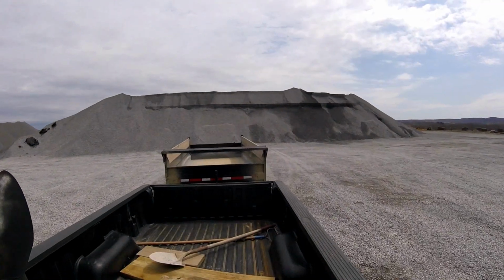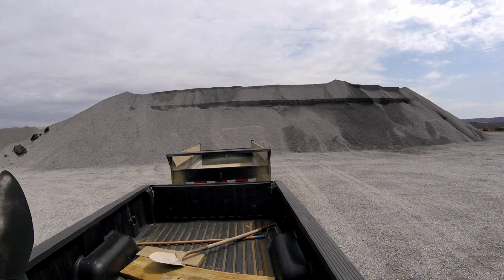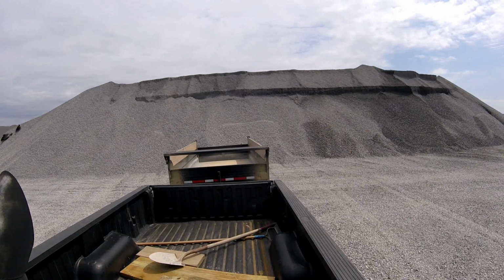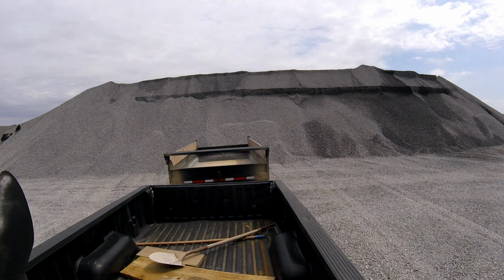Alright, when you're backing into a pile like this, you want to back into the middle or to the left center, because other trucks might line up on your passenger side. If there's already trucks there, you back in on their passenger side. You'll be loaded from the driver's side across, and as you get loaded, you pull out. Make sure you follow that or you'll make people angry.